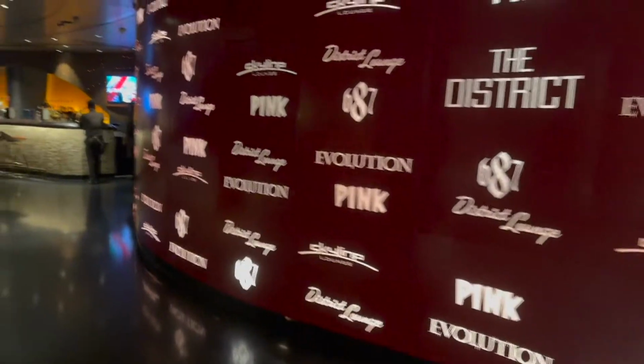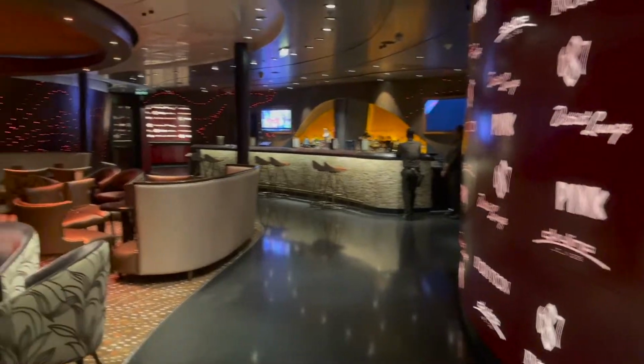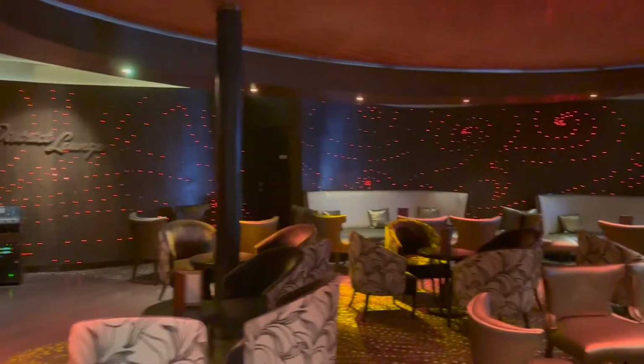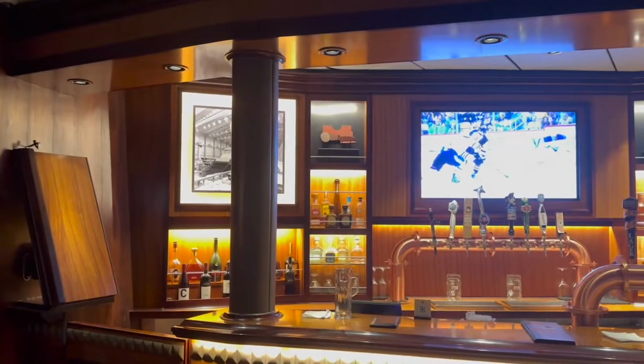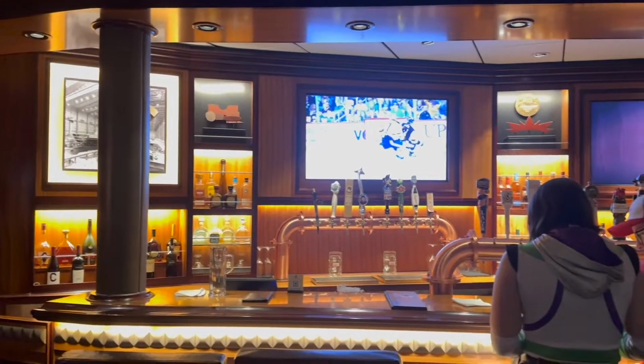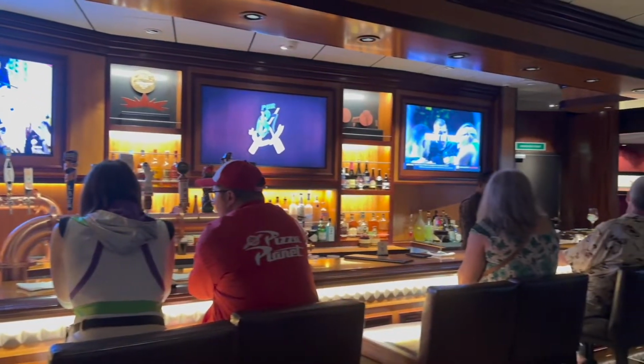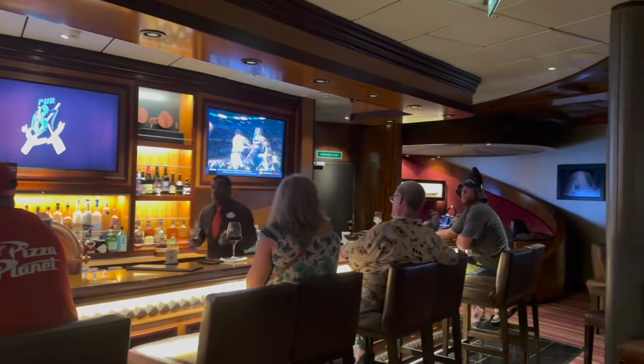After the little Halloween celebration thing, we decided to go down to the pub because they were having a happy hour. On the Disney Dream, they have all of the bars and lounges grouped together in an area called the District. I'm not sure if I really like that compared to other ships that have the bars and lounges spread out through the various decks, but it does make for a nice centralized area for all the late night activities, so I'd say that's a plus.